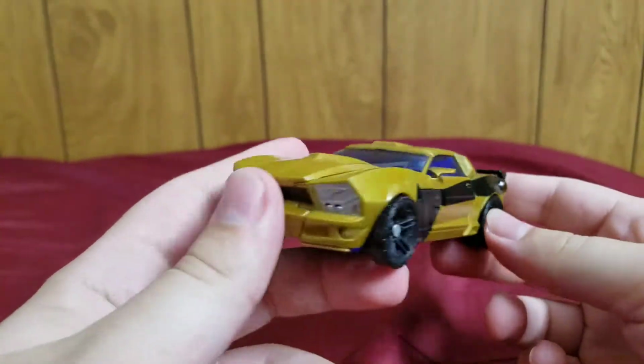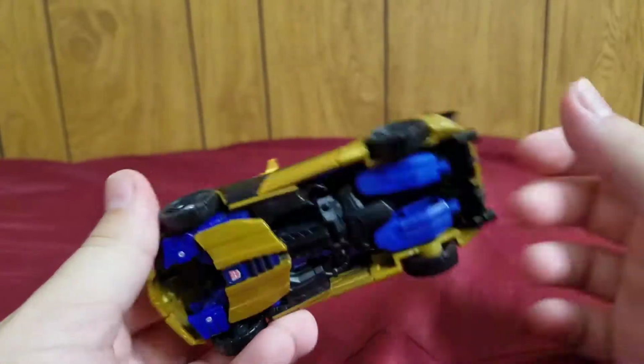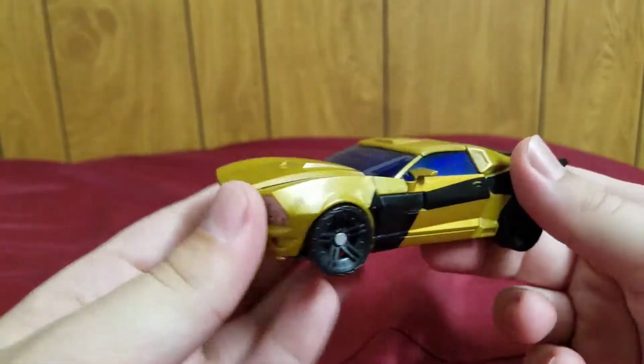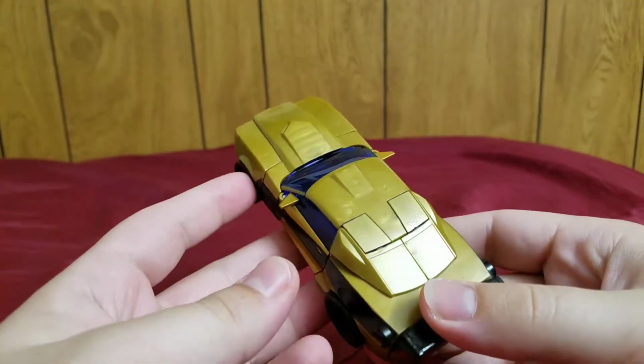So anything else I can say about his car mode? I like it. I think it's a really neat car mode. I don't like that this sometimes gets in the way of rolling. And that's it. No, nothing really else. So let's get on to transformation.